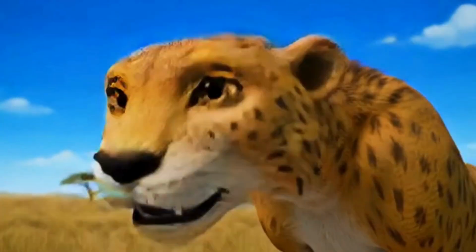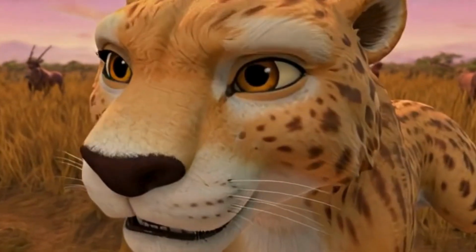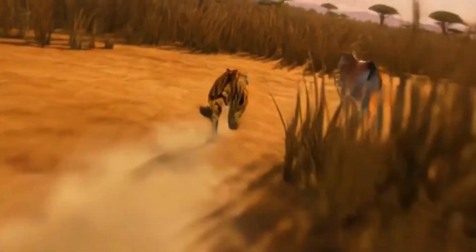It's the cheetah. These speedy cats are the fastest animals on land that we know of. They can reach speeds of up to 70 miles per hour when chasing prey.